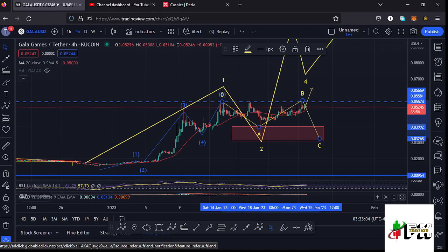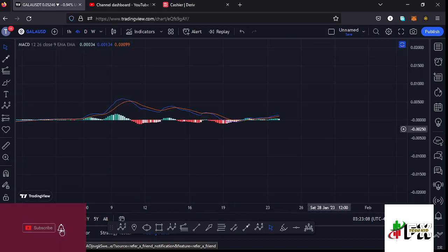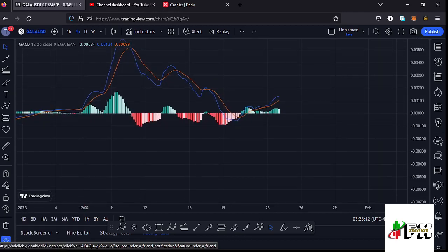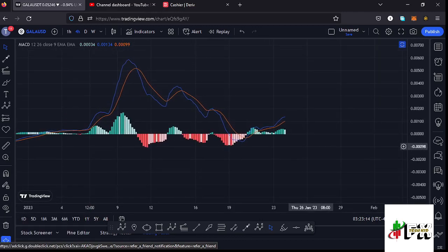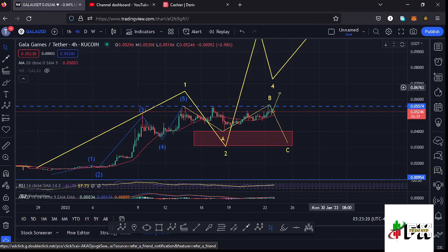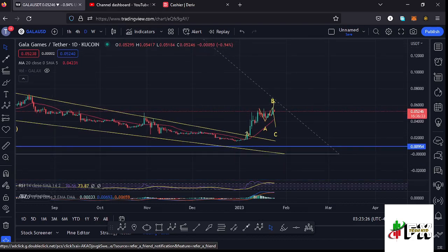And also taking a look at the MACD, here on the MACD we have been able to print a bullish cross, but we are yet to see an increase in the buying momentum here on the MACD, and that means maybe soon we might be able to print that bearish cross, and we need to be patient and see how that plays out and be prepared for those two possible scenarios here on the Gala Games chart. And jumping to the daily chart to give you whatever I'm expecting on the long-term scenarios.